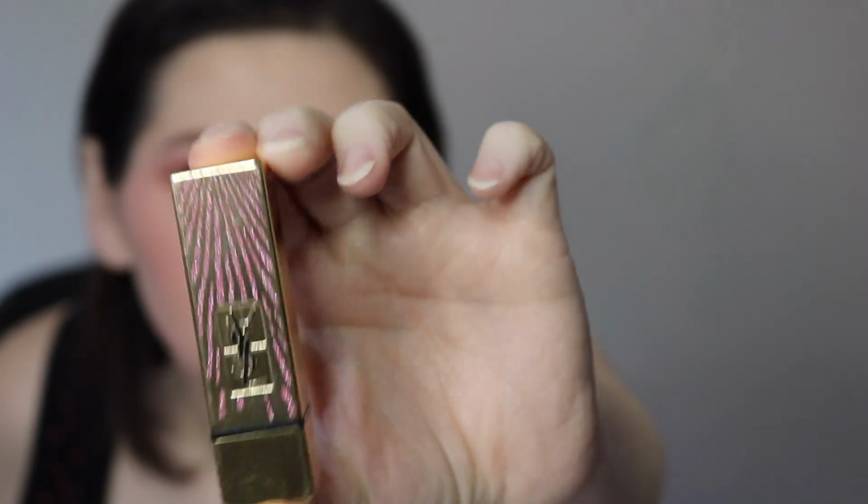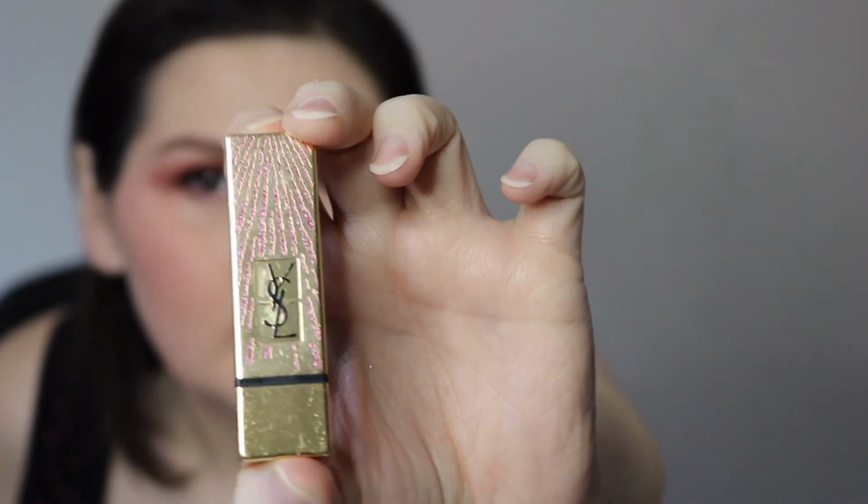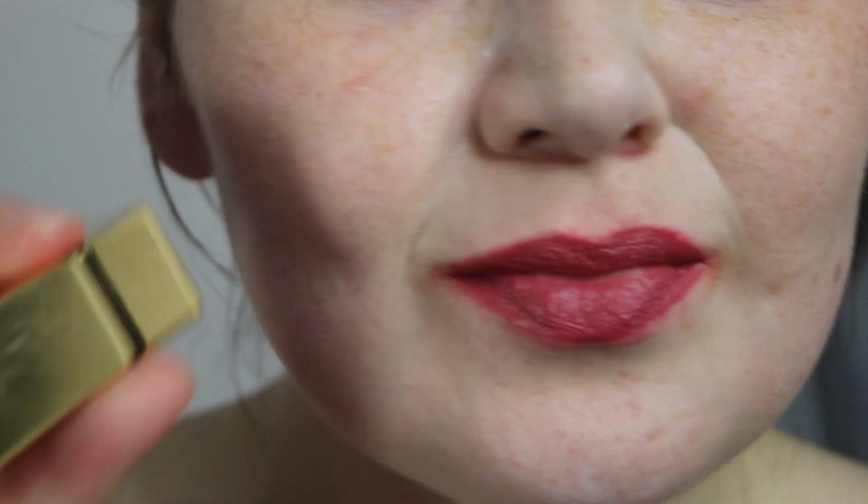It gets so dirty easily and these little sparkles can fall off. Anytime I wanted to pop on a little bit of lip color, I would stick this in my purse and wear it. It's kind of similar to this NYX one. They're almost perfect dupes for each other, although the YSL one is just a tad bit deeper and it's not matte, it's creamy and it feels so comfortable on the lips. This one wears down so nicely.